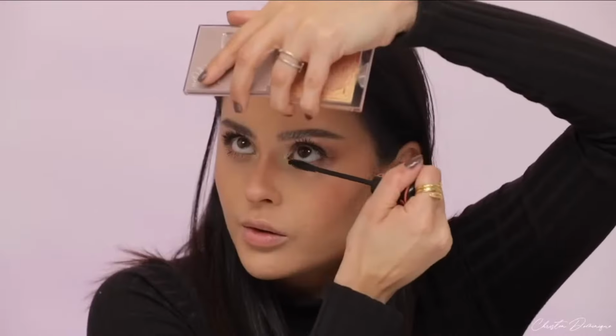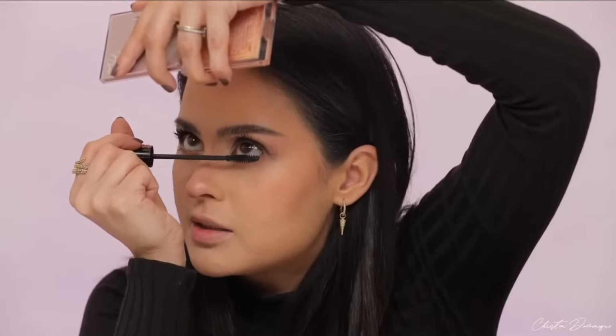So you wanna hold your mirror up and look down and go side to side, like wiggle your wand and try not to touch your skin. This looks so crazy. I feel like I've never actually done this, but I really don't want you guys to get mascara on your skin, so this is gonna help you avoid that completely. Just wiggle the area that you want the mascara to be in.